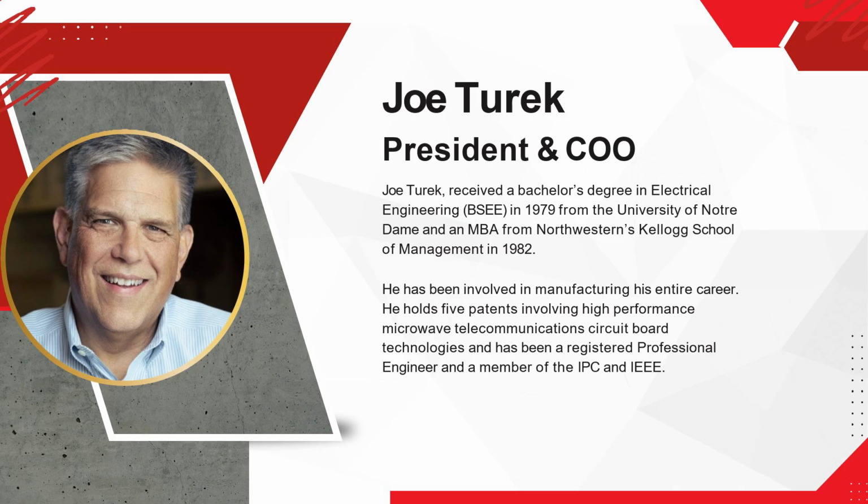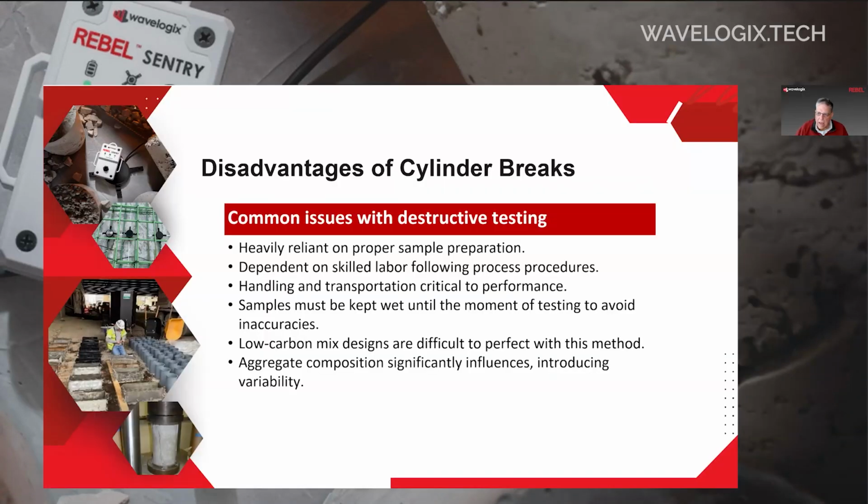The disadvantages of using cylinder breaks, which is very common with destructive testing, is they're heavily reliant on proper sample preparation. And we require skilled labor in following those procedures. On top of that, that cylinder typically has to stay at the site for about 24 hours until it gets hard enough to transport it.